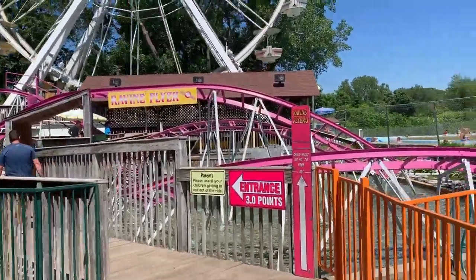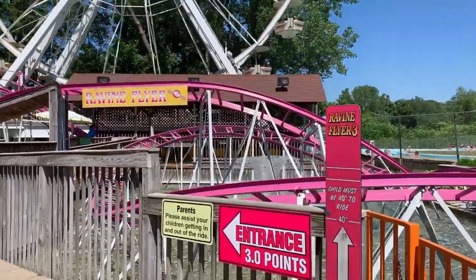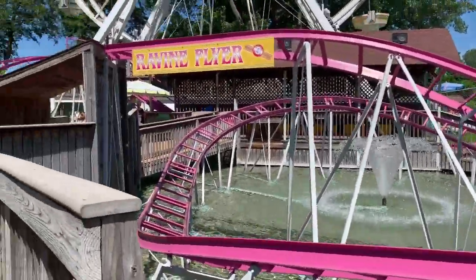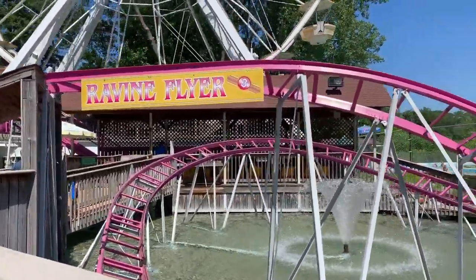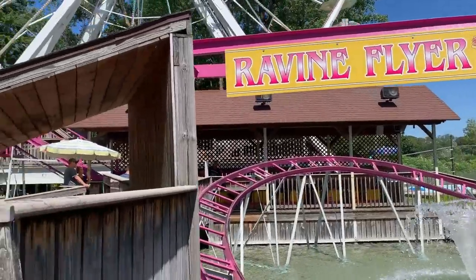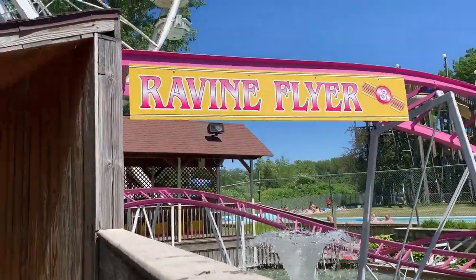Ravine Flyer 2 is great, but have you been on Ravine Flyer 3? Look at this over the water action. Now, I was always told you can't ride it, but Mr. Drew the intern informed us that we can, so we're trying to get our credit here. So, let's do this.